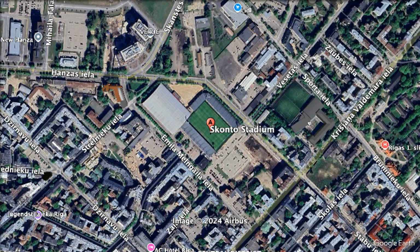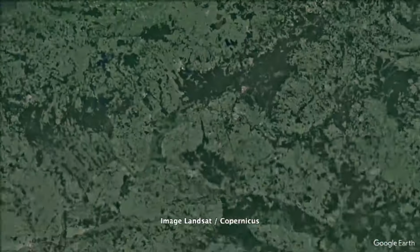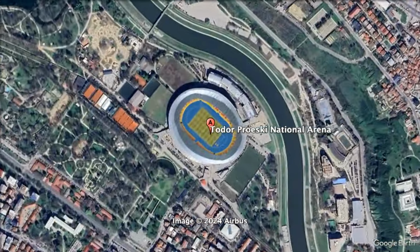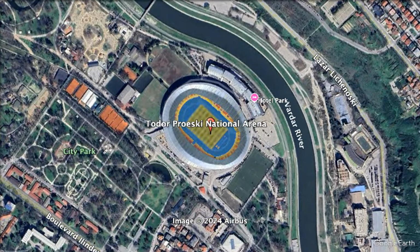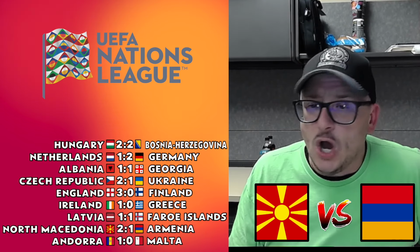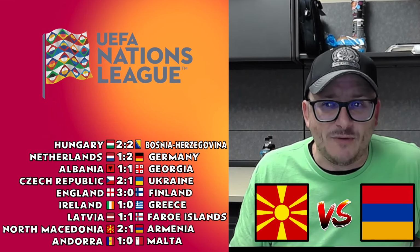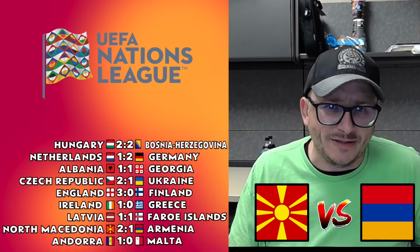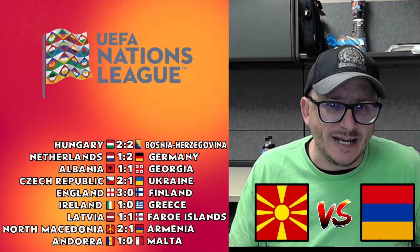Next up, we go to North Macedonia. In particular, we're going to Skopje, that's right, as North Macedonia entertain Armenia, of course, coming at you this match day over in League C Group 4. Macedonia are without a win in the last 6. Of course, pretty grim stuff for them right now, up against Armenia, who will come into this on back-to-back wins. 33% form for them right now under Alexander Petrosyan. Blagoja Milevski is the coach for North Macedonia, and it will take place at the Toše Proeski National Arena.